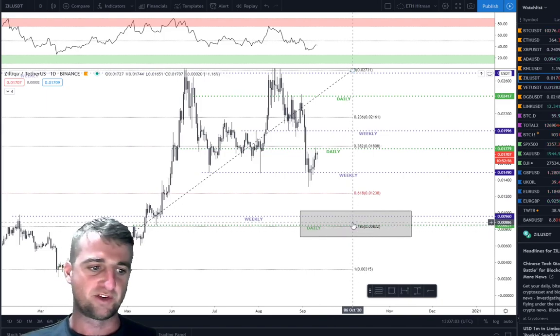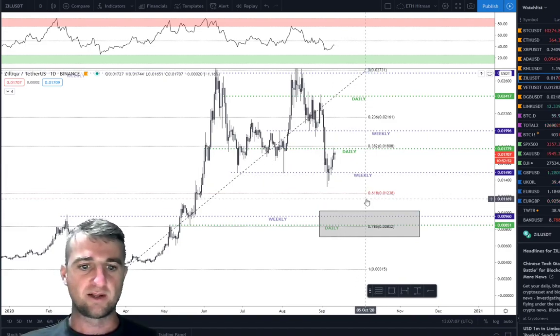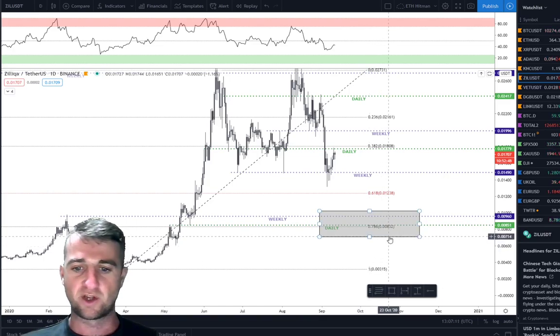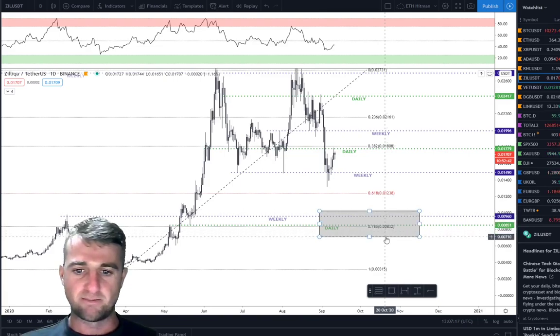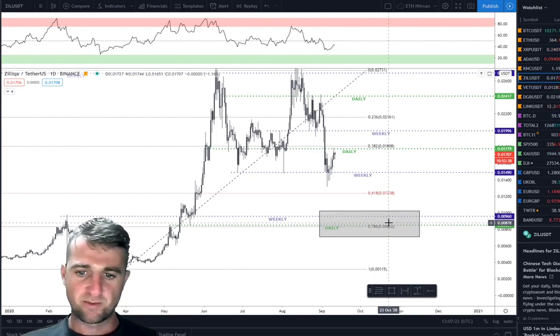I'm going to put some orders in down here. And to be honest, if it starts rolling down and we break the 618 level, I'm going to alter these orders and I'm just going to push them down. So you're talking orders anywhere from 0.0074 all the way up to 1 cent. That could be a massive area to buy. I think I have some orders in at around 0.0077. So about midway through there.